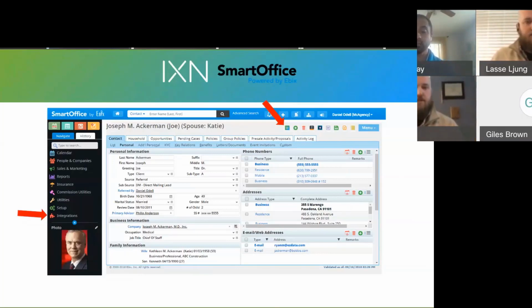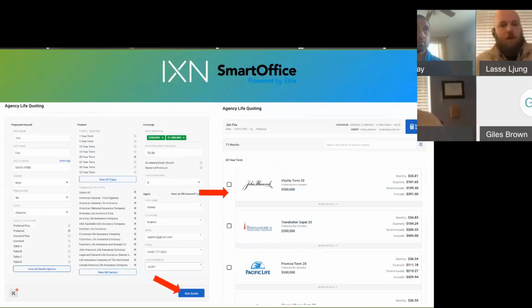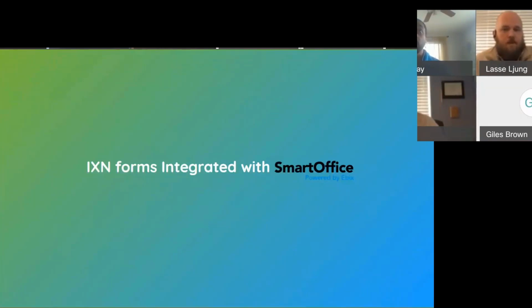And actually, when you go to the next screen, you'll see what happens when you click on that button. So on the left side, you can see this is the IXN quote engine, right? So you can see it auto-filled the name and date of birth and things like that. So a really nice integration here is that you have less data entry when running quotes. So you're in the IXN tool, you come in here, it opens up the IXN quote engine. When you click on that button, it auto-fills any pertinent information, including agent info and customer info that we have, and then you can go into using the IXN tools just like your agents do on the website, right from your Smartoffice contact record there.